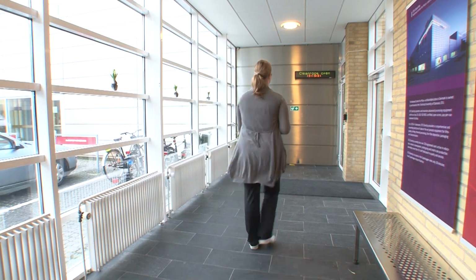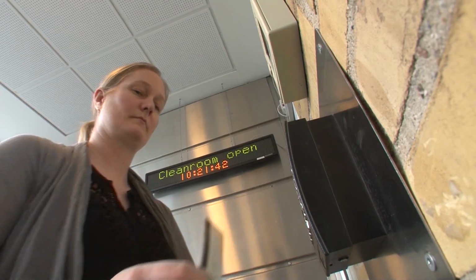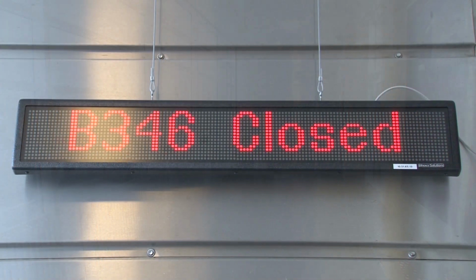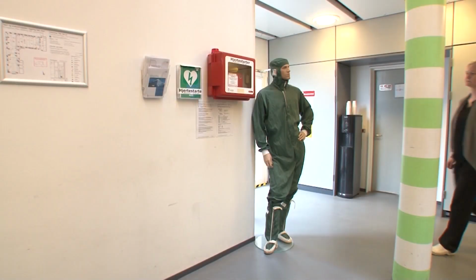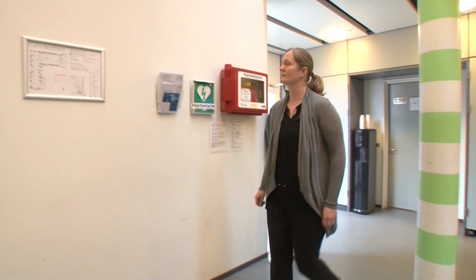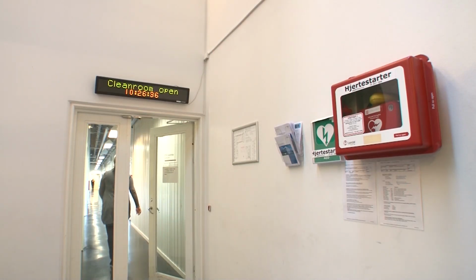First and foremost, the cleanroom must be open for access. If the sign "Building Closed" is turned on, it means that you can't enter. Everyone, except Nanolab's emergency team, has left the building. Check out where you can find first aid equipment. We also have a defibrillator and firefighting equipment.